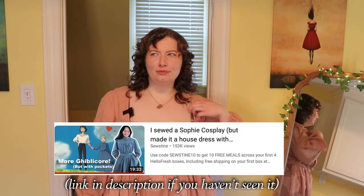I watched Sostein's video a long time ago, maybe a year or two ago, I don't remember. She made her own version of this dress and she's just so detailed and she put so much effort into it and it turns out gorgeous. I'm not gonna be doing any of that stuff. It's gonna be so easy and simple. We're cutting every corner that is available.